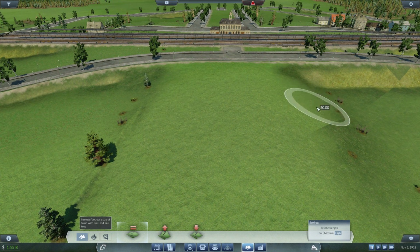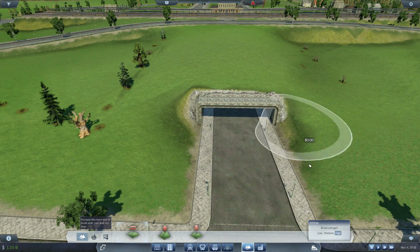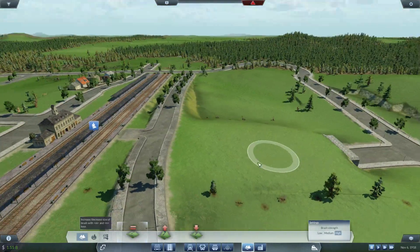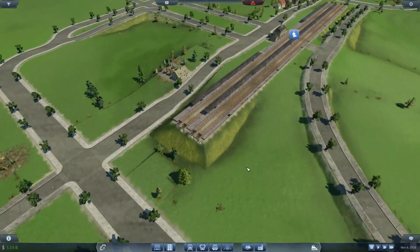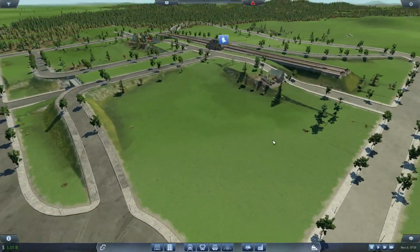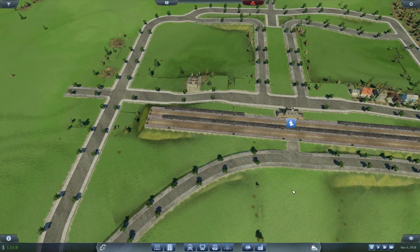Let's just see if I just smooth this out a little bit. There we go. I mean, that's a good amount of smoothing. I must say that's quite an insane approach.